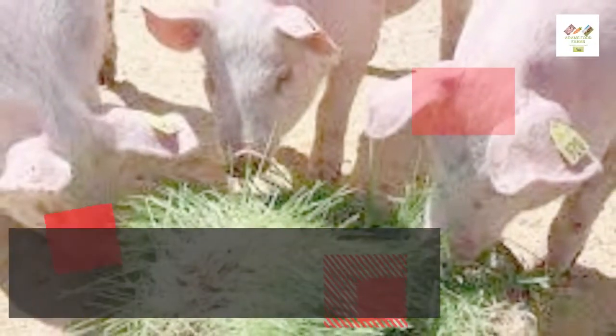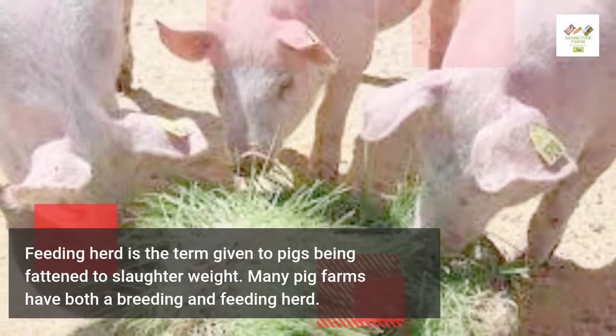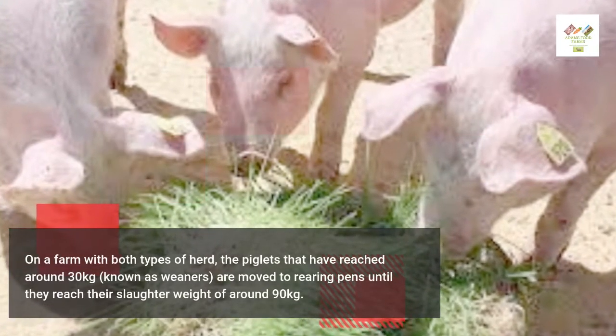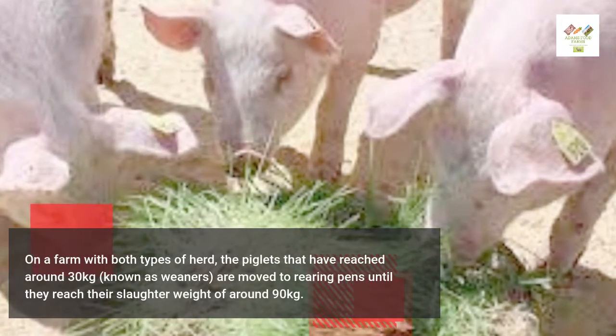Feeding herd is the term given to pigs being fattened to slaughter weight. Many pig farms have both a breeding and feeding herd. On a farm with both types of herd, the piglets that have reached around 30 kilograms, known as weaners, are moved to rearing pens until they reach their slaughter weight of around 90 kilograms.